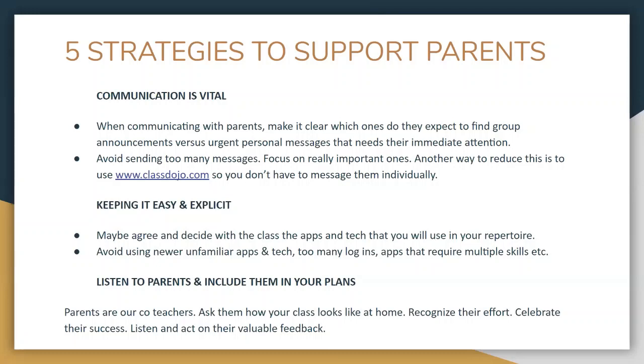So there are levels and degrees of communication, I would say, which they know how to respond to. If it's a group announcement, they're like, okay, Mr. Barkis is just saying that. Well, now she's leaving me a private message in Class Dojo. Now I have to deal with that. Or when it's a text message, they know they really have to either call me or reply to my text message. But when it's a call, they really know it's something very urgent.